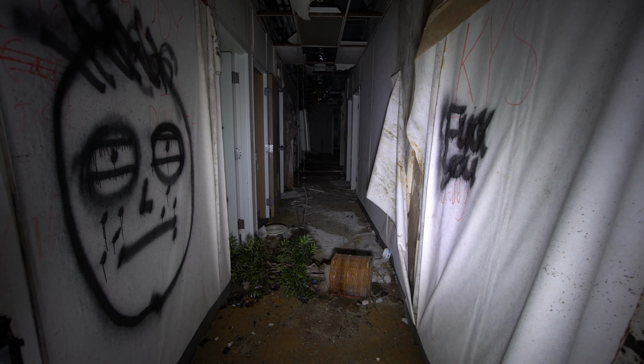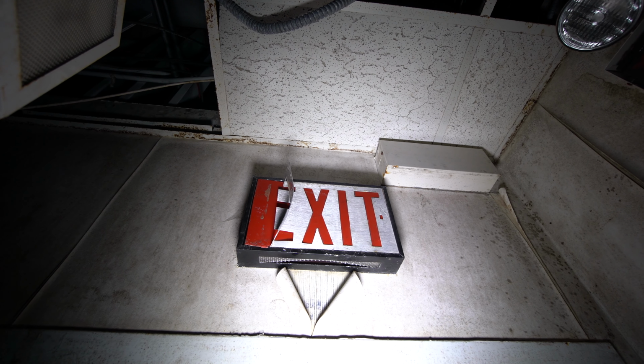There's another X-ray probe. It looks like it went through here too, and then it went around. There's one more. I'm going to see what they're doing.